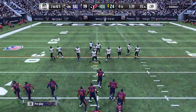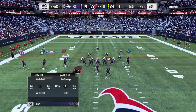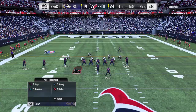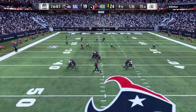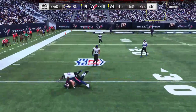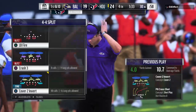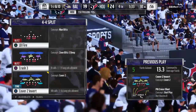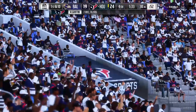Second and 5 after the 5-yard completion on first down. Now Watson. Throw left side complete. It's Griffin. Ravens going to use their third and final timeout. And they'll be disappointed to have to burn one there after giving up the first down.